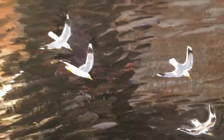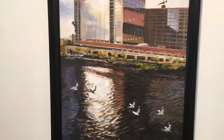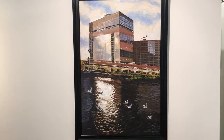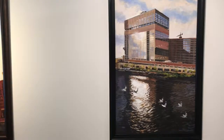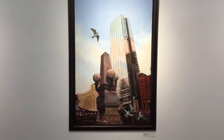One of the interesting principles is that even white birds, when they fly through dark sunlight or bright sunlight like that, turn dark. And they're kind of like little creatures of thought, moving up and down the river. People can take them for granted, but they really are an integral part of a lot of big cities. And this one is called Peregrine and Prey.